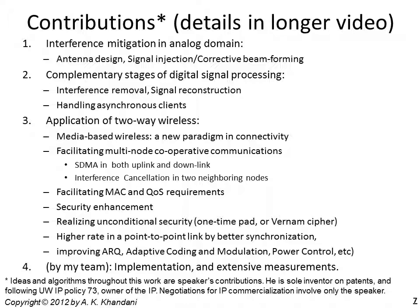Another contribution is in the context of security enhancement. Wireless is believed to be inherently insecure because everyone hears everyone else. But the same feature can contribute to making the system even more secure. The reason is that in a full duplex system, the two parties transmit at the same time, and this is in essence like jamming each other's signals when it comes to eavesdropping. This work introduces some mechanisms to take better advantage of this feature to enhance security.